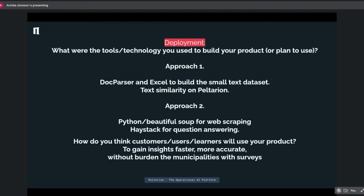So for the manual approach, I used DocParser and Excel to build a small text data set, and text similarity on Peltarion. For approach 2, we'll use Python for web scraping and Haystack for question answering. And Haystack is an end-to-end Python framework for an interface for querying data through question answering. And I hope that the product, which isn't built yet though, will help people gain insights faster and more accurately without burdening the municipalities with surveys.